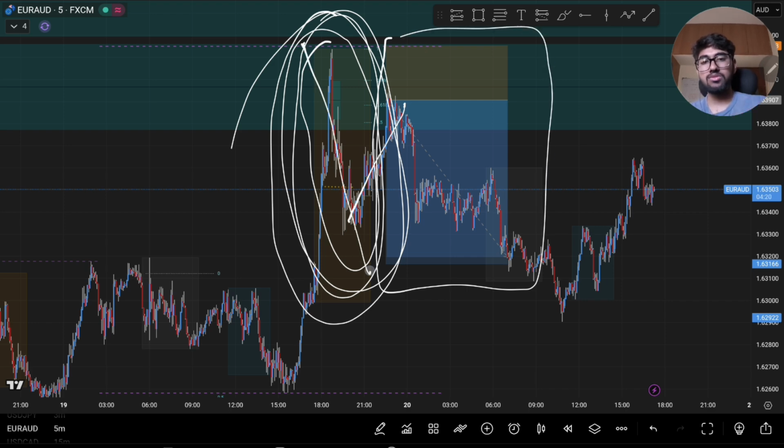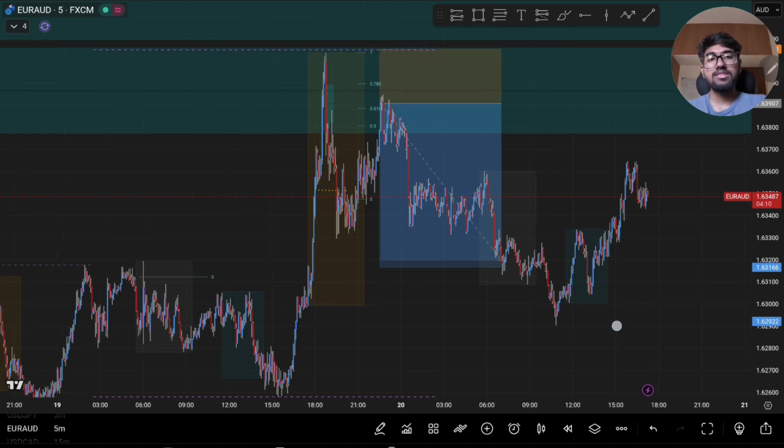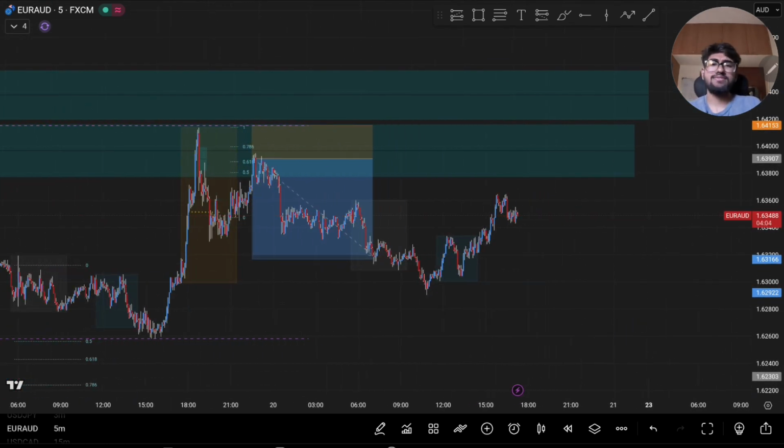So now this London closed right here. This has given me the change of character, and I waited. I set a limit order, and you can see price is right here. It's pretty much it, man. It's a pretty easy trade. I've easily explained it, and it was an overnight trade.